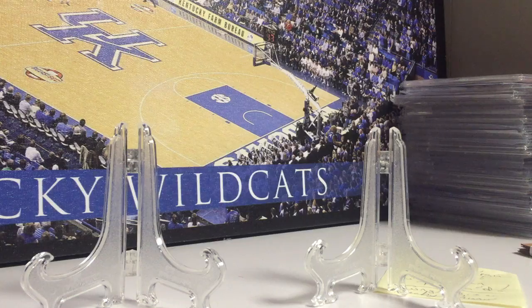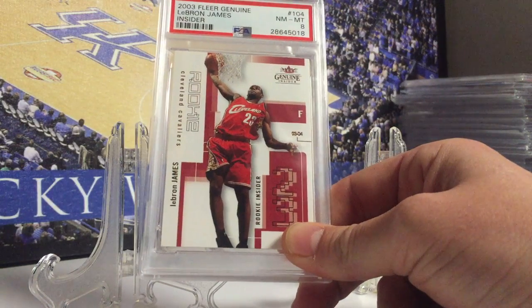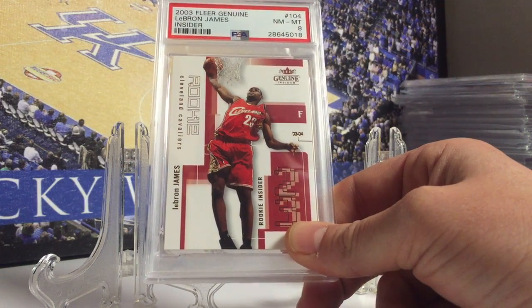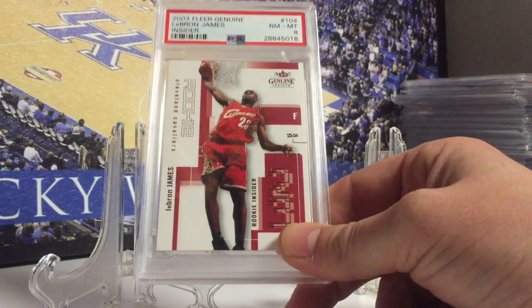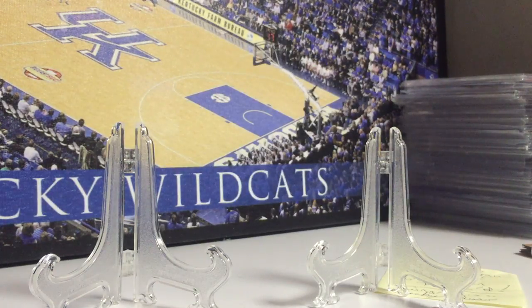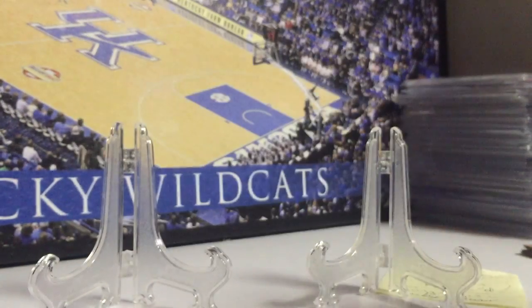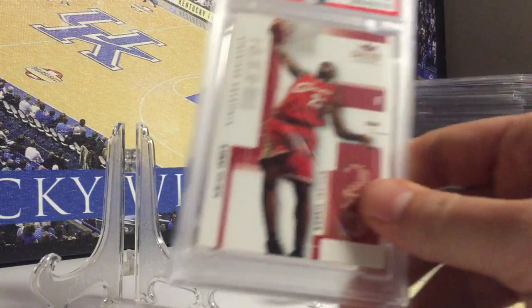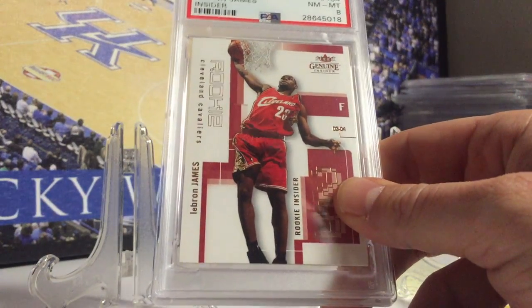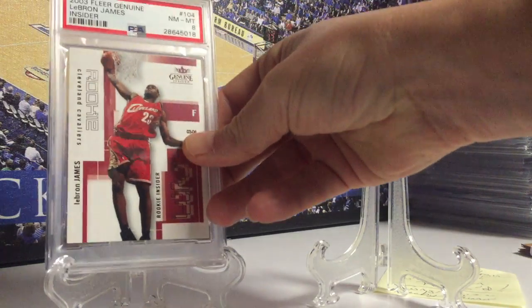So you just saw the Joe Montana. Here is the 2003 Flair Genuine Insider. It got a PSA 8. It is out of $4.99. I thought this thing would get a 7, and it got an 8. I'll set that right here.